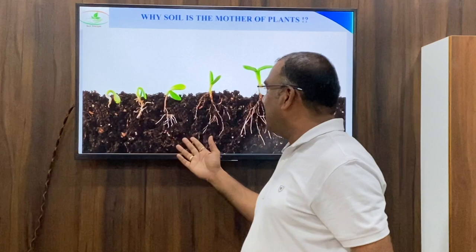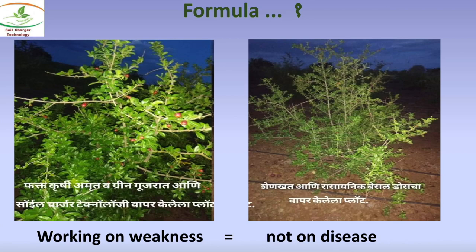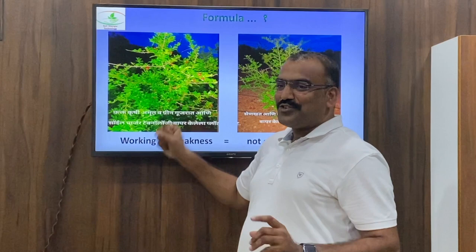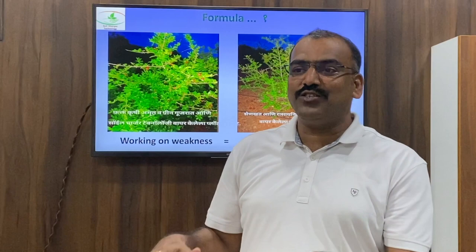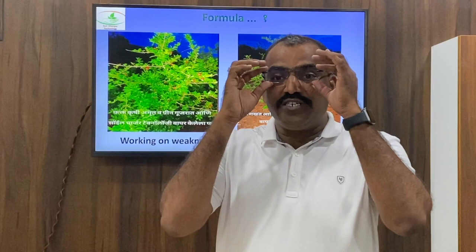So we can see soil health directly impacts plant health. Soil cell technology's first formula is to work on weaknesses, not on disease. If you work on weaknesses, you will give nourishment to the soil and crop, and your crop will be healthy. But if you work only on the plant and the disease, only on protection, your crop will be the same as the soil condition. If the soil is good, the plant is good. If the soil is weak, the plant will be weak. If the atmosphere is weak, the plant will be weak. Your plant becomes dependent on soil and atmosphere conditions.